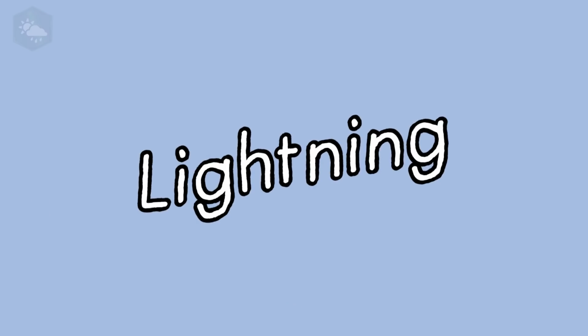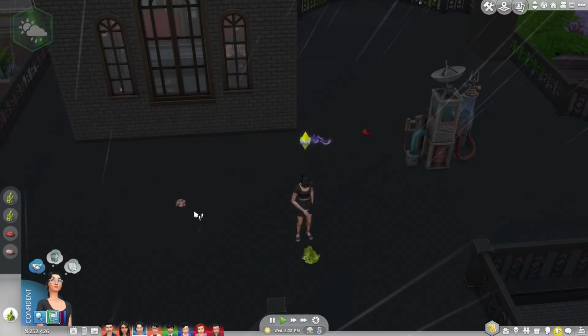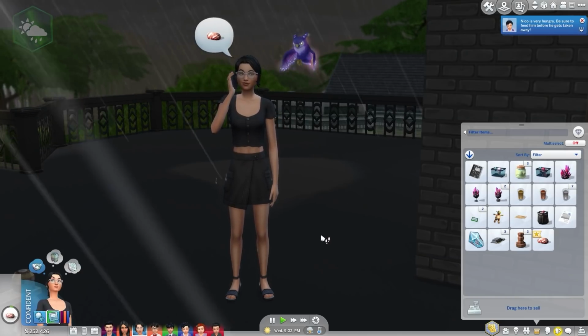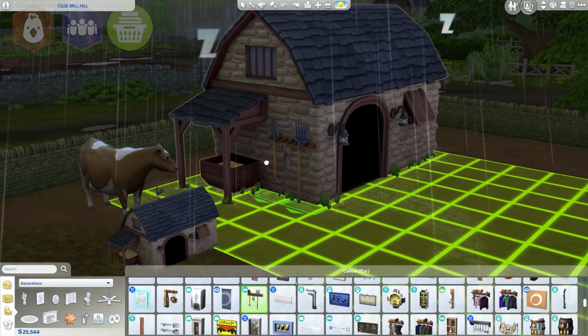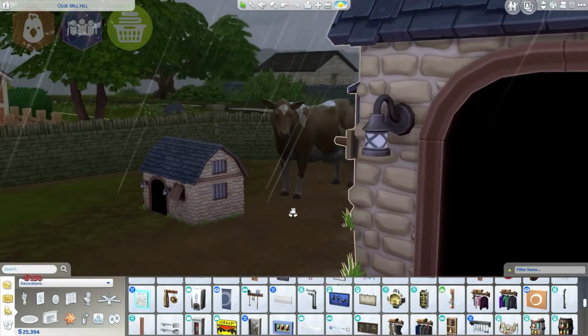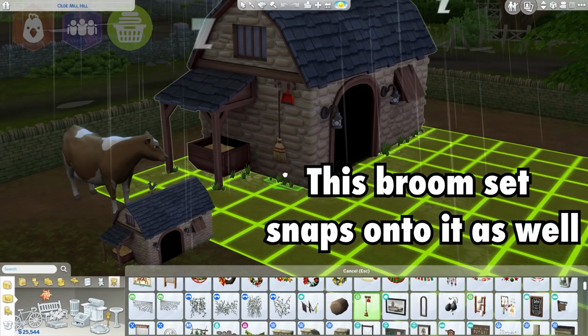When it starts storming outside, keep an eye out for where the lightning is hitting. You might be able to collect some special rocks. You can collect them, sell them, or send them to the Geo Council. It's up to you. Did you know your tool rack that came with Get Together will actually snap onto the animal shed from Cottage Living? It's super adorable looking and I highly recommend doing it.